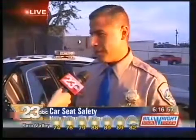I think the biggest mistake is that they're not getting the car seat tight enough into the seat. We recommend that the seat not move more than 1 inch from side to side. And so a lot of times when they come into the office or when we do these events, those seats are all over the place, and we're able to pull them up and just move them around as much as we can.